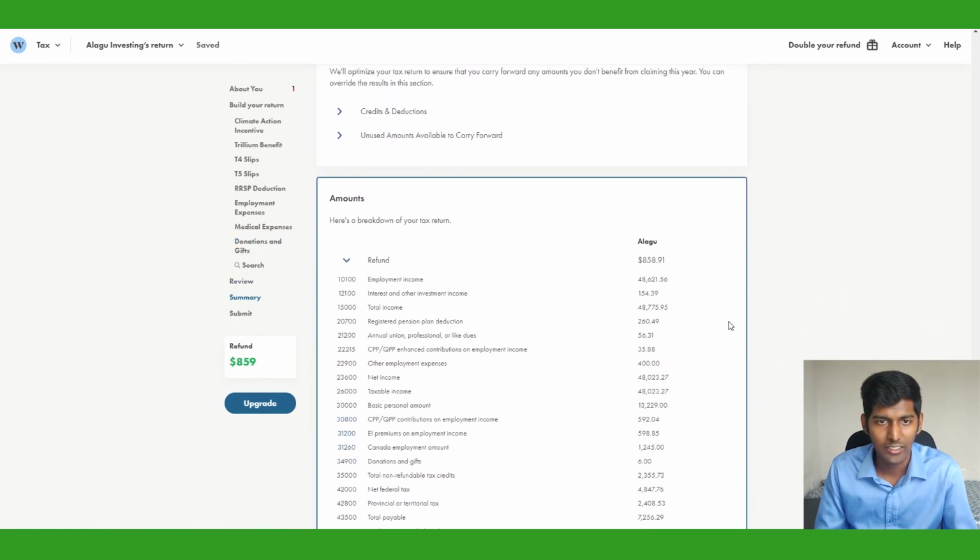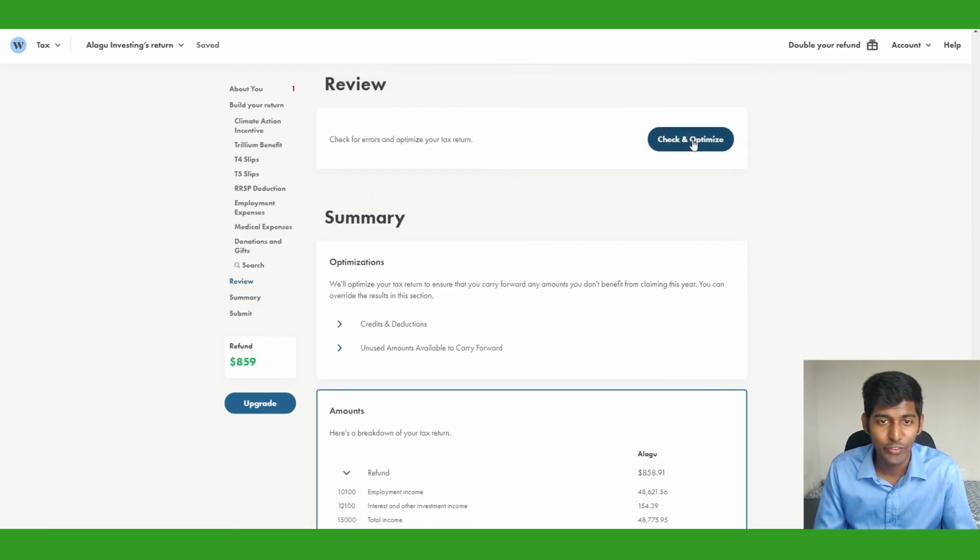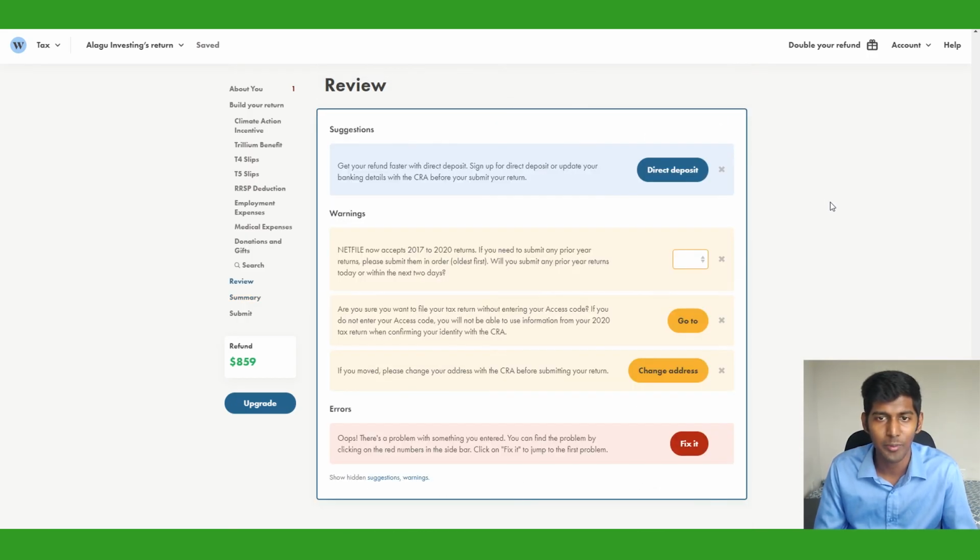All of your incomes, tax deductions, and tax credits. Employment income, investment income, which adds up to a total income of $48,775.95, and after all the expenses and deductions from the net income, we get a taxable income of $48,023.27. Then all the tax credits bring the total payable amount to $7,256.29. And then after the tax already paid from our paychecks and climate change incentive, the total tax refund amount comes to $858.91.